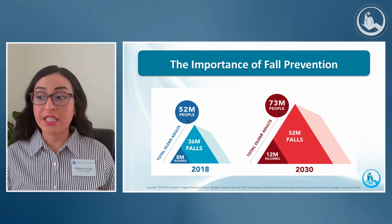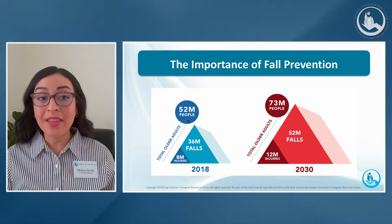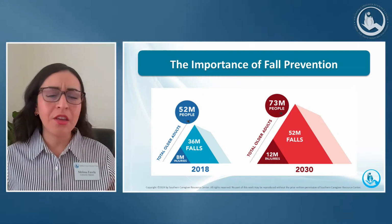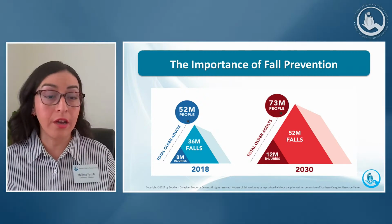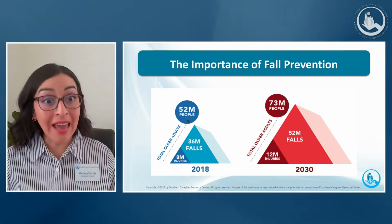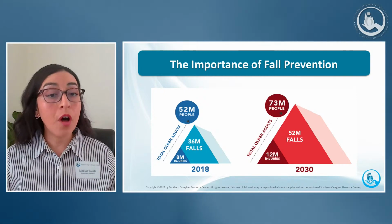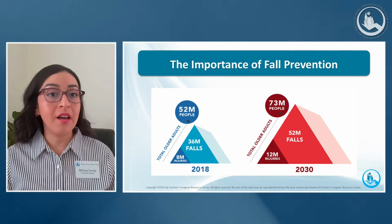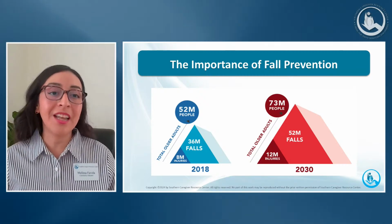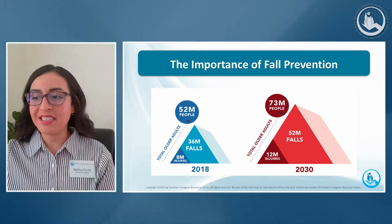Now, additionally to these statistics, death rates from falls have actually increased by about 30% within the last decade. And some people tell me, well, Melissa, my loved one had a small fall, they just hurt their knee or they fractured a bone. Well, sure, but that fractured bone can actually cause big issues that can lead to death. So it is important to not minimize the falls that people can take, and always report it, go to a doctor. So it is important to pay attention. And of course, hopefully they haven't happened, but to prevent falls.